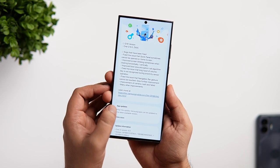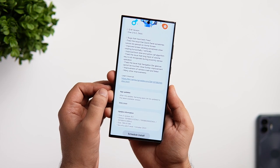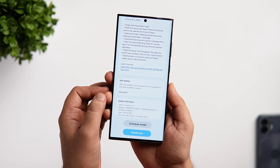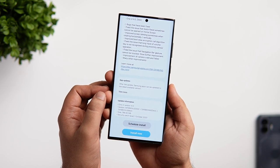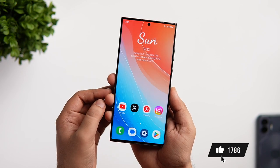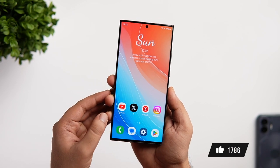They have fixed the issue where quick panel sometimes cannot be opened from the home screen, improved the screen blinking issue that was causing when you rotate your phone, and they have also improved the touch response when you are using gestures. Apart from this, there are also some major improvements with this latest One UI 6 update.